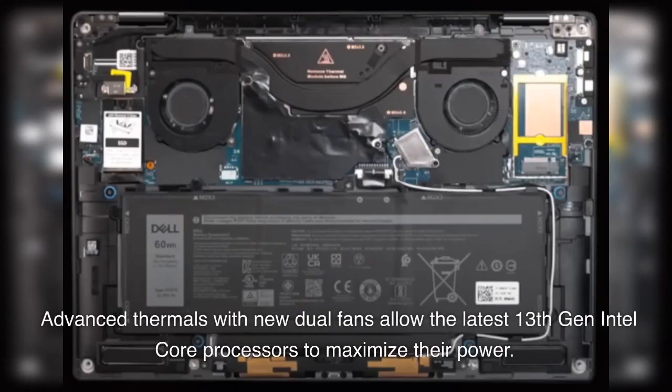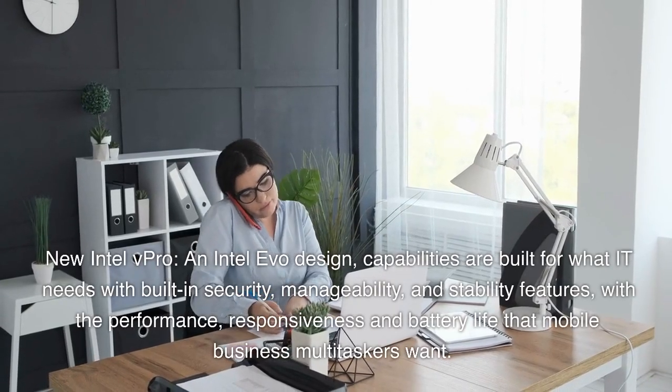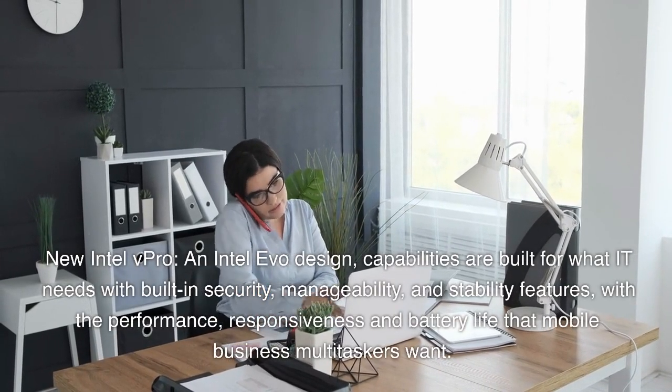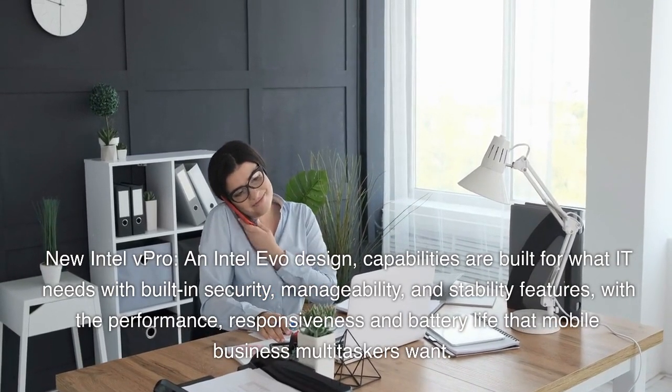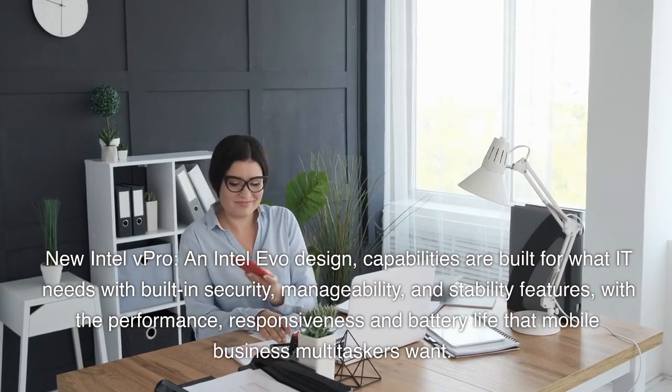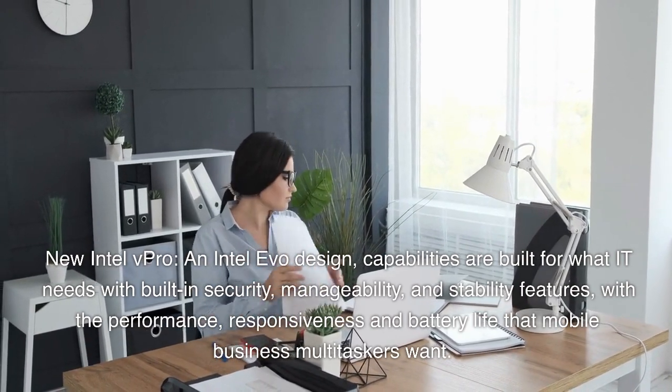Advanced thermals with new dual fans allow the latest 13th Gen Intel Core processors to maximize their power. New Intel vPro and Intel Evo design capabilities are built for what IT needs with built-in security, manageability, and stability features, with the performance, responsiveness and battery life that mobile business multitaskers want.